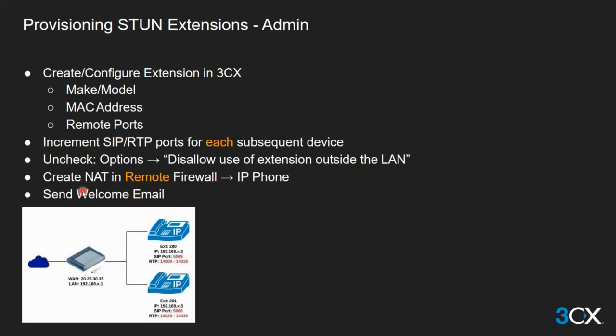The complexity of STUN is that, as you can see right here, we will be focusing on this extension 200, this upper IP phone. It has an IP of X.2 as an example. The SIP port is 5065. This 5065 should be forwarded in your firewall and assigned to this IP address. The RTP ports 14,000 to 14,019 are the same thing. They are forwarded under this IP as well.